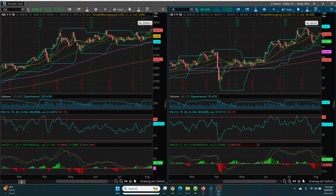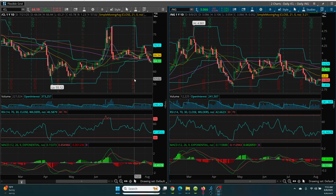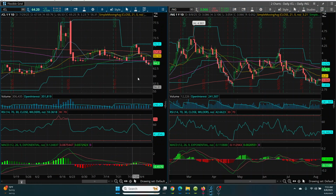Okay, so let's take a look here now at crude oil and natural gas. Here we have the crude oil, here we have natural gas. Now we look at the old crude oil, and you can see here what's going on.